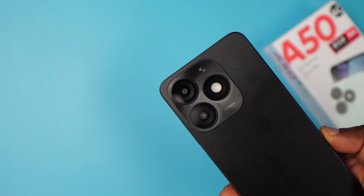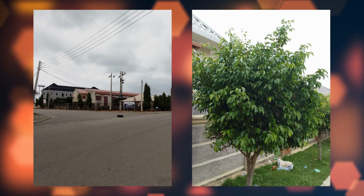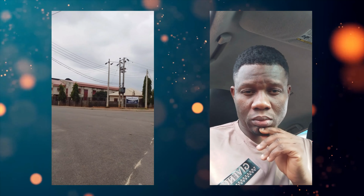Now, in the camera department, I would just say, the performance, you don't want to expect so much from it. These are some of the pictures I took with it, and considering the price point of this phone, you can't really complain, and I'm sure you don't want to complain about that. In terms of videos, with the front and the back cameras, you can go as high as 1080 pixel, and this is what they look like.